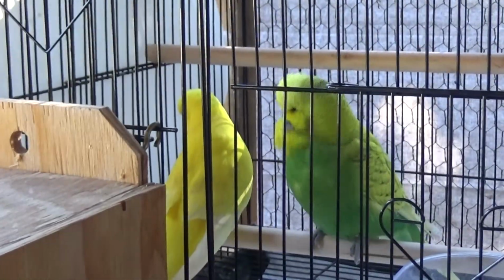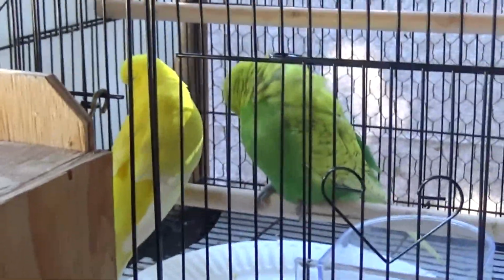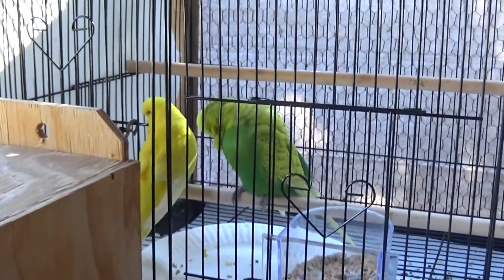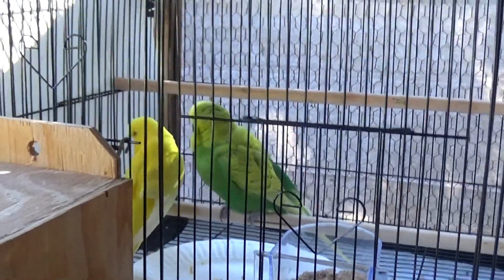Lacey's had some health issues, and she is a 2014 girl. So she's 5 years old now, and that's old. So she's one of my hens that I'm watching. I hope she's going to pull this off, but it's possible that she might not. She may no longer be fertile, so we'll have to see.